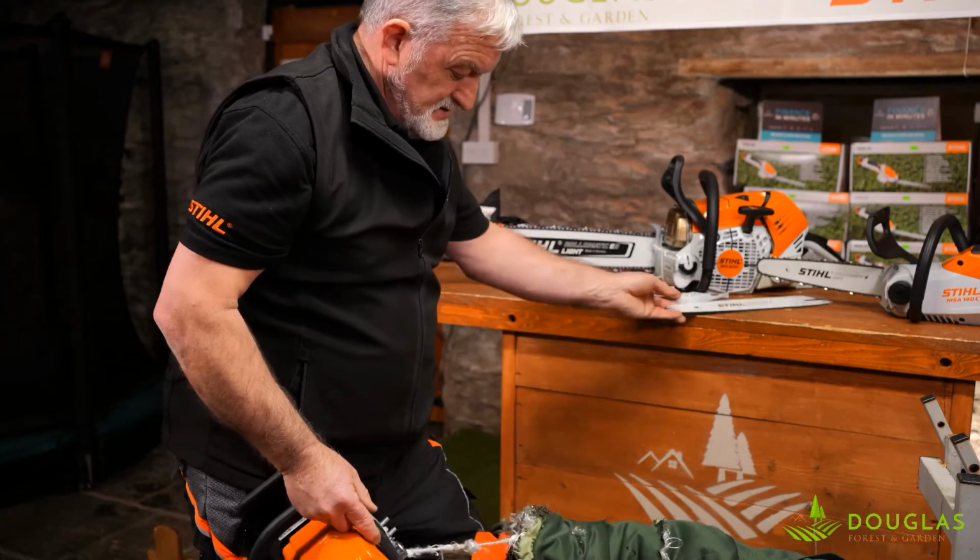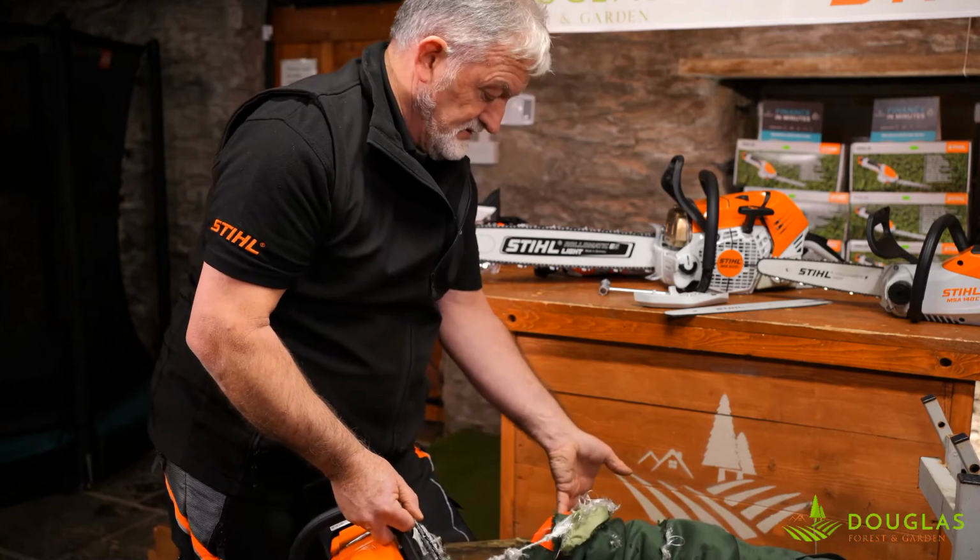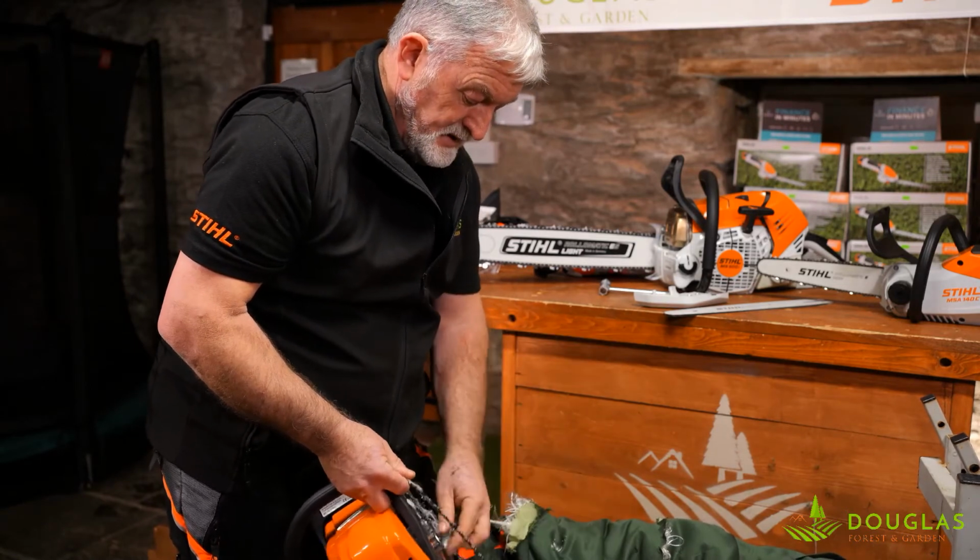Everything's a mess, the chainsaw's a mess, the bar and chain is a mess, the pants are a mess, but the leg is perfect, look. And that's what these are there to do.